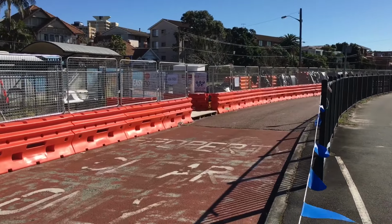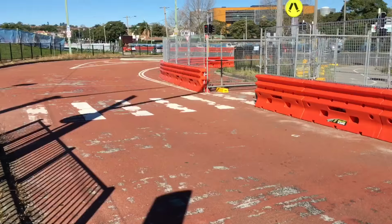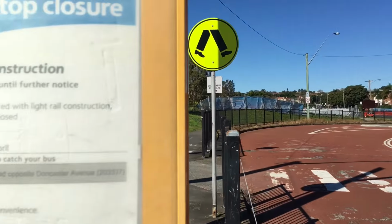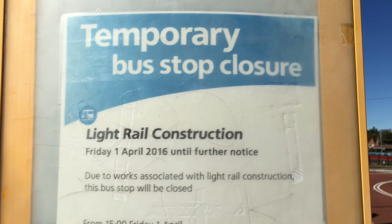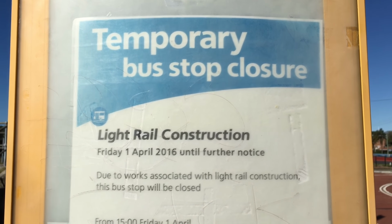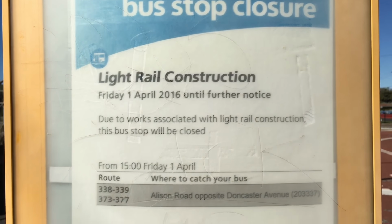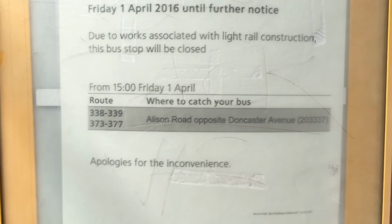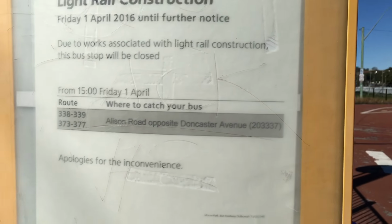A little bit of information about this temporarily disused busway: from Friday the 1st of April 2016 until further notice, due to works associated with light rail construction, the bus stop will be closed. And just information about the bus routes. So yeah, it's not a completely disused busway.